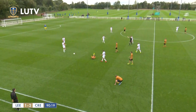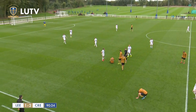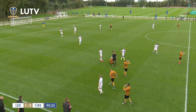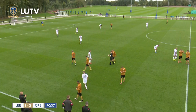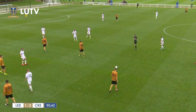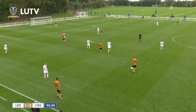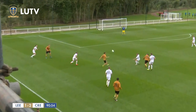Crewe win a free kick, and we're delighted with that because, again, more time to waste. Make sure we don't drop it off, but keep everybody out. Ball cleared away. Casey heads away.